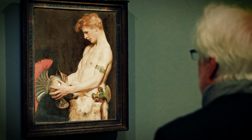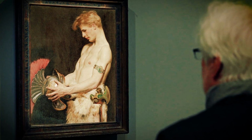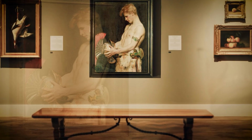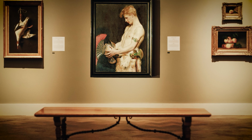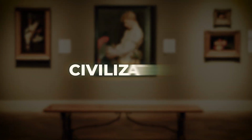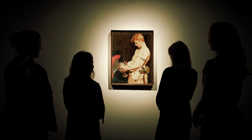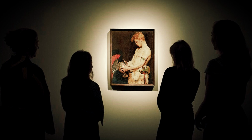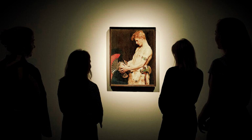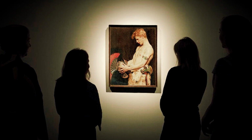The painting's emotional and intellectual power derives largely from Schindler's decision to depict a moment of contemplation rather than action. This choice transforms what could have been a simple historical genre piece into a meditation on civilization, identity, and cultural exchange. The quiet intensity of the scene invites viewers to share in the warrior's contemplation, to consider along with him the implications of this encounter between different forms of civilization.